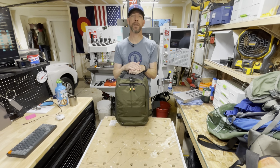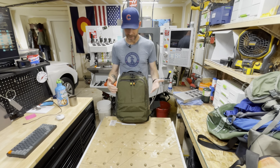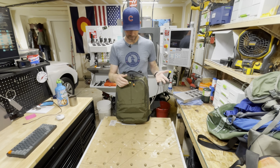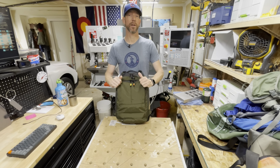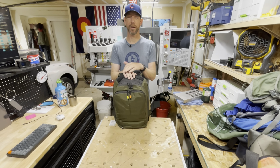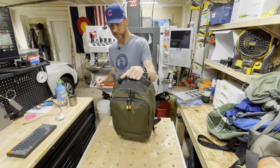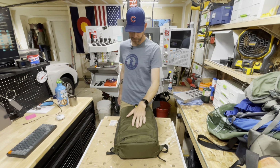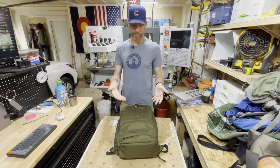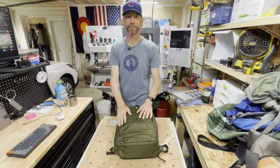But today, obviously, I'm really, for the most part, only going to talk about the Triple Aught Design Axiom 24. For starters, it's a $400-ish bag. Once you get it shipped and everything, it's right on $400. So it better be good, and it is. So without further ado, we'll go a little bit deeper here, not do the wide angle, and look at this bag a little bit closer.